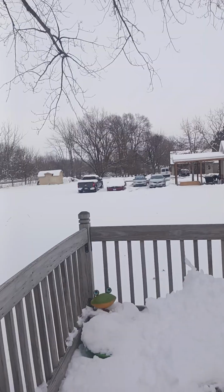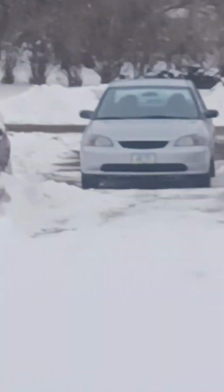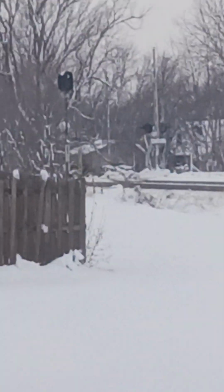I'll unpause this when a train arrives. See ya. A train has not arrived yet, but I am checking this. All on the other side of those streets are train tracks and some railroad crossings. And this is my nearest railroad crossing right now. Boone, Iowa.